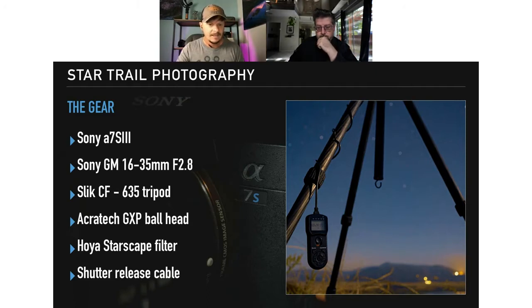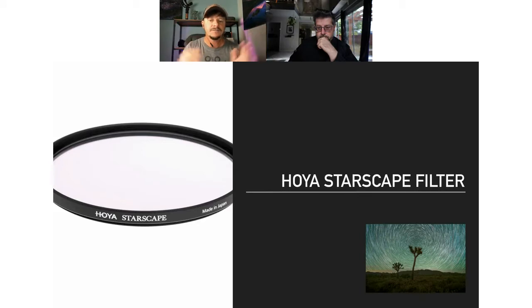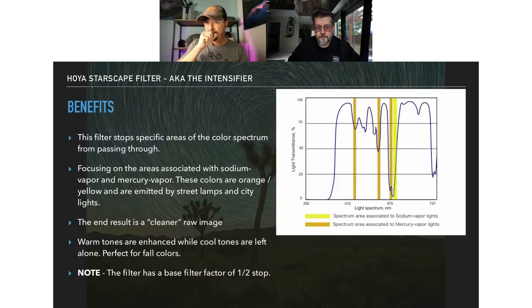So let's talk about the Starscape filter, aka the Intensifier. It was called the Intensifier, and they switched the branding to Starscape filter because it got so famous for astrophotography. It was actually made for fall colors, for fall foliage. It's a didymium filter basically, and it increases warm tones but leaves the cool tones alone. I geeked out and wrote some stuff that I thought was interesting about this. The astrophotographers, the community, figured out that this actually reduces a ton of light pollution, big time.